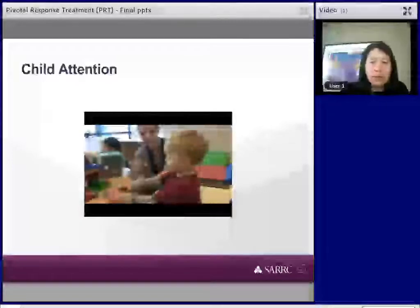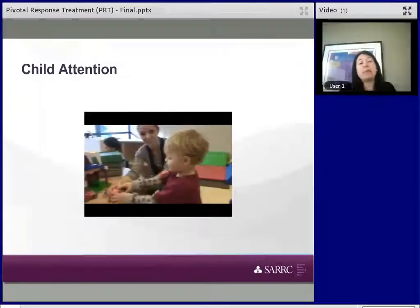And this is one of my favorite videos in PRT because it really shows the motivation that the child has. He could just easily walk away. He could easily just play by himself with the pig, but he chooses to play with her because the whole part of this interaction is to really enjoy the time with her, right?